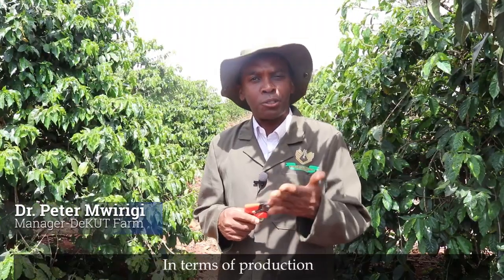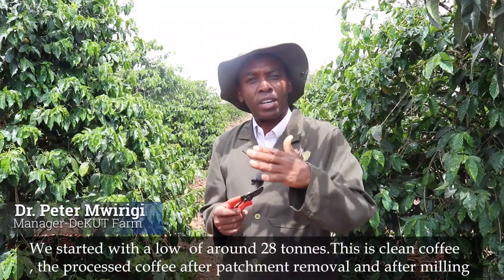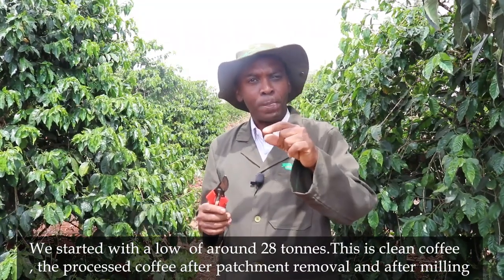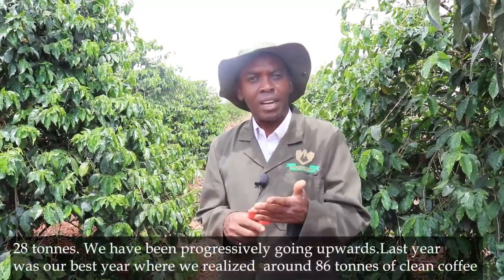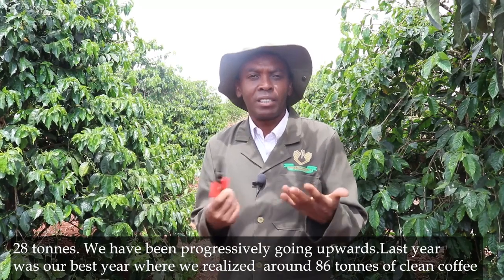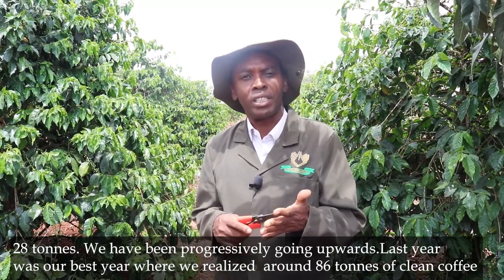In terms of production, we started with a low of around 28 tons. This is clean coffee, the processed coffee, after parchment removal and after milling, 28 tons. And we have been progressively going up. Last year was our best year, where we realized around 86 tons of green coffee.